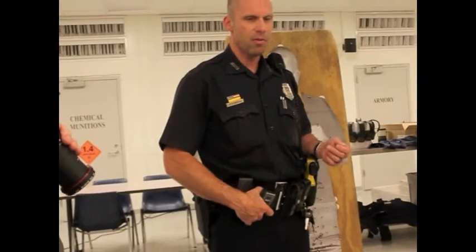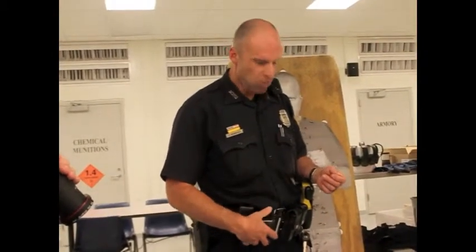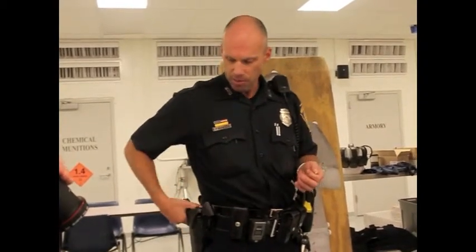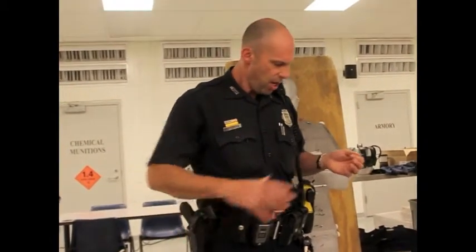Starting with this wonderful belt right here. This belt weighs 23 pounds. So, if you ever picked up a 5-pound bag of potatoes, it's like carrying 5 of those around all the time. So, we all have hip problems and back problems and all kinds of wonderful things. And on this belt is our gun, which, as I mentioned, people say, do you point it at people and say, do this, do that? No, we only would use this in a deadly force situation. Then we have the Taser, which I'm going to talk about in a few minutes.